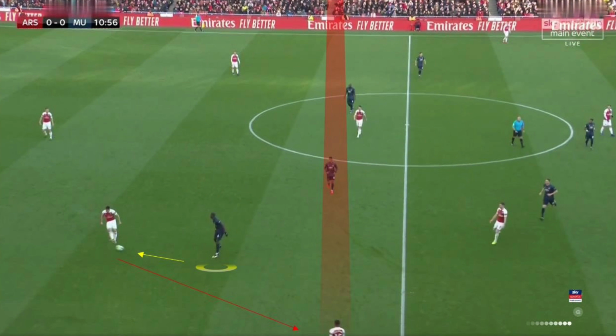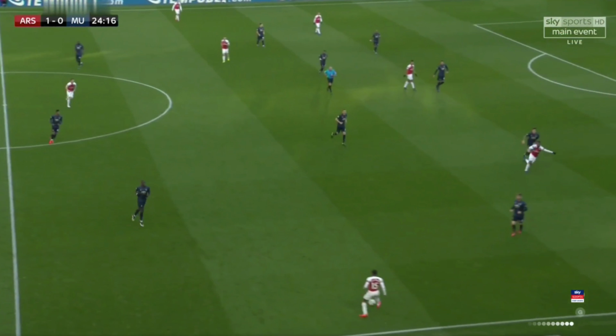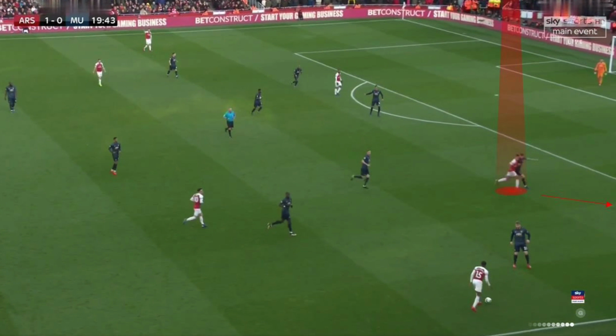Here, Pogba is pressing Socrates. Shaw isn't able to cover the distance to Maitland-Niles. Maitland-Niles is then able to receive, and Shaw is too far away. When this happened, the Arsenal strikers would usually look to make runs into the corner to receive. And here's another example of Aubameyang making a run into the corner.